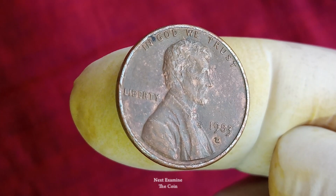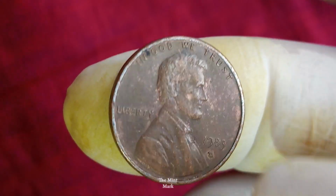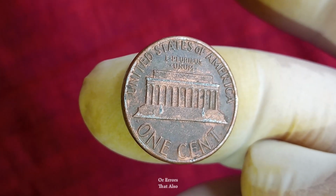Next, examine the coin carefully. Look at the details: the lettering, the date, the mint mark. Any irregularities, doubling, or strange coloring can be signs of rare variants or errors that also fetch big bucks in the coin world.